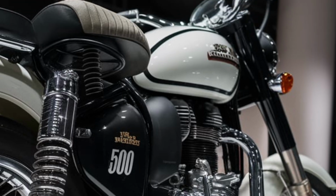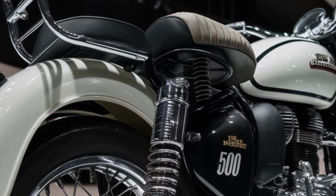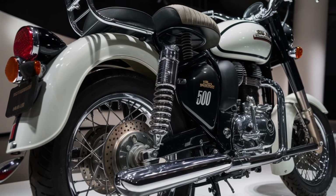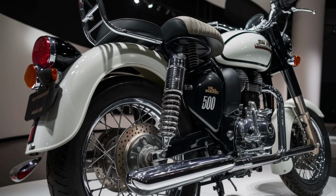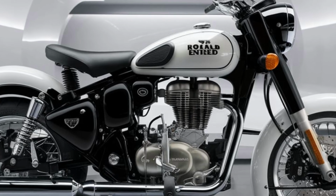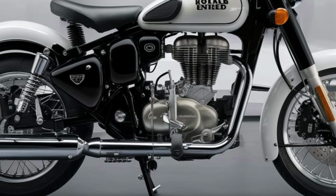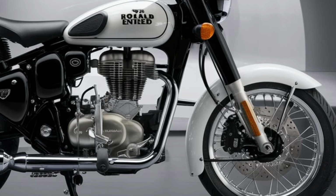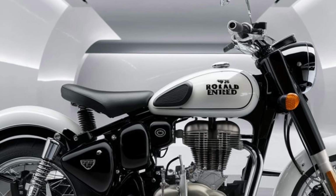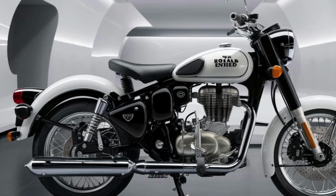Key features of the Bullet 500 include its hand-crafted metal body, vintage-style fuel tank, analog instrument cluster, front disc brakes, and electric start. Unlike modern motorcycles, the Bullet retains its old-school charm, making it a unique and desirable machine for enthusiasts. Before being discontinued in some markets due to emission regulations, the Bullet 500 was priced around $5,500 to $6,000. Despite this, its resale value remains high, as many riders seek to own a piece of motorcycling history.